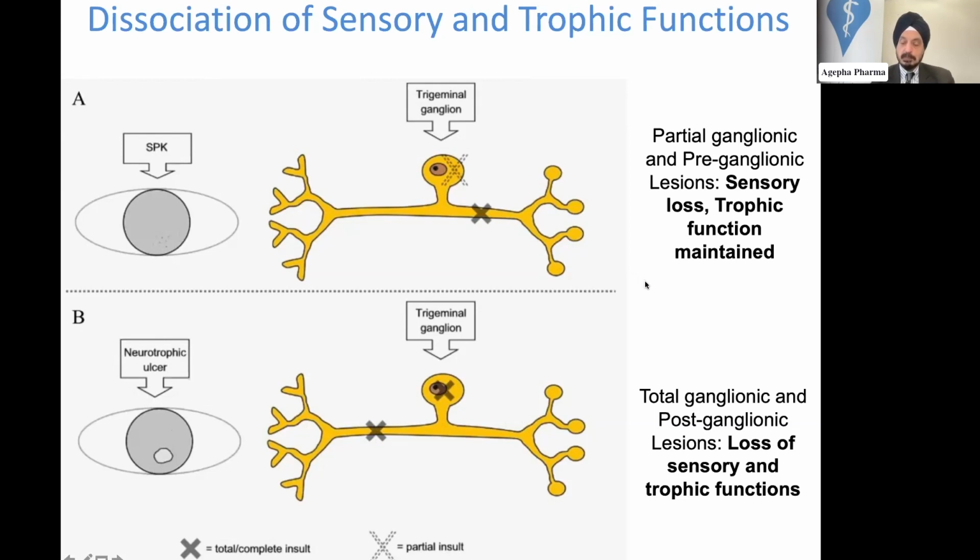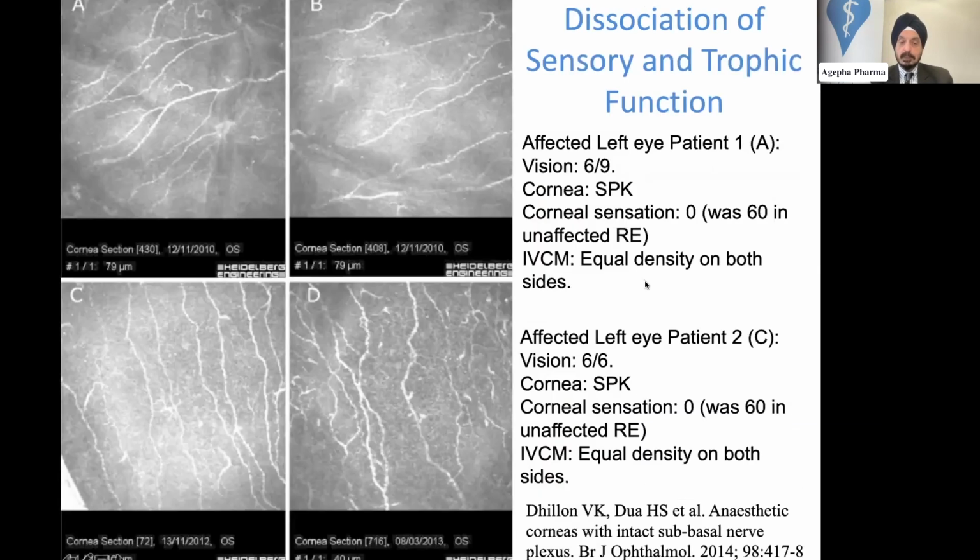The way you tell them apart also is by doing confocal. You'll find that the subbasal plexus will be actually normal in both the eyes, where one has no sensation, yet the subbasal plexus is intact. And how can that be? Because the lesion is after the ganglion, and the ganglion will maintain those axons that are supplying the cornea, and you can tell that quite easily.